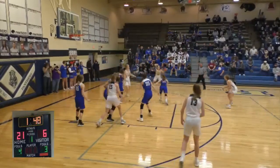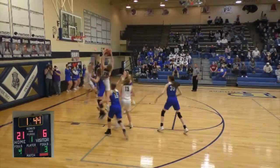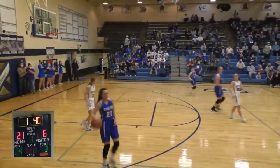Underneath the basket for the Phillipsburg Panthers, back out to Ava Skimper. Ava Skimper lurks for the three. They're shuffling the ball around. Abby inside the two. No good. Rebound by Stockton. Stockton with the ball now.